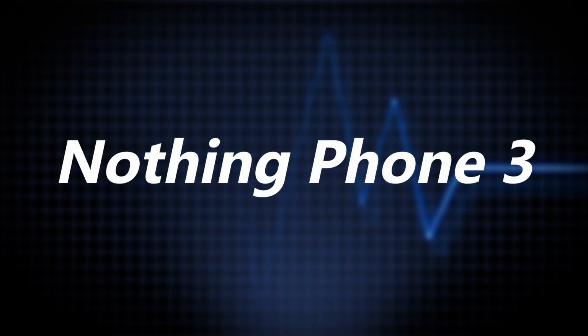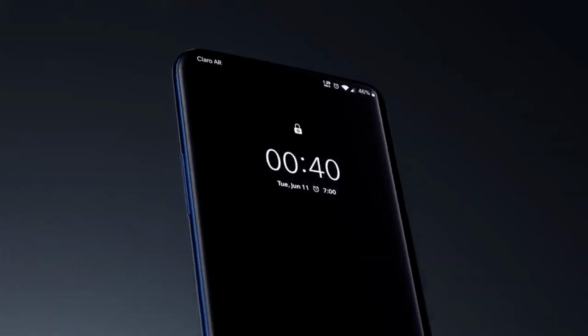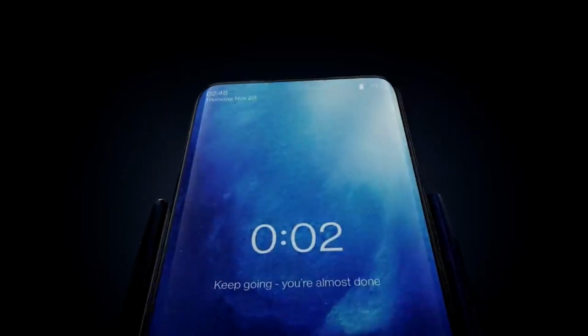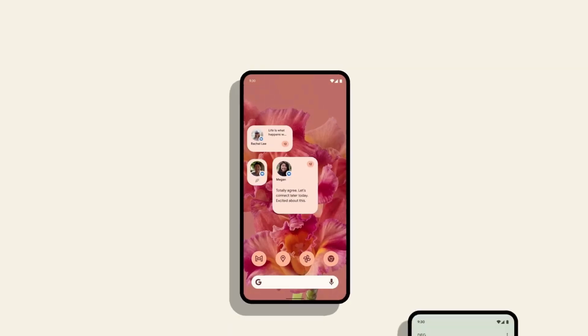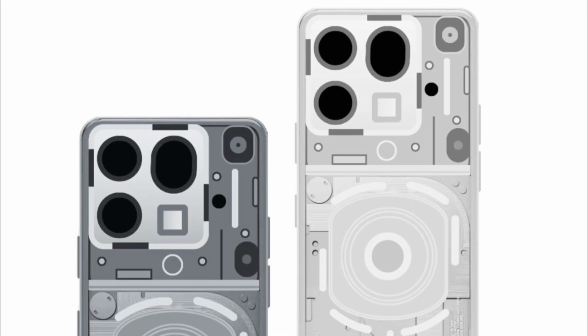Nothing Phone 3 is on the horizon, and the excitement is building. According to recent leaks, the wait might finally be over, with the device expected to launch in July. While official details remain under wraps, leaks and speculation have provided a glimpse into what to expect. Though nothing is confirmed yet, the upcoming smartphone is shaping up to be a major upgrade, keeping fans eager for what's next. A stunning new concept design of the Nothing Phone 3 has just surfaced, and it looks stunning.